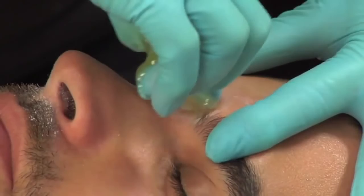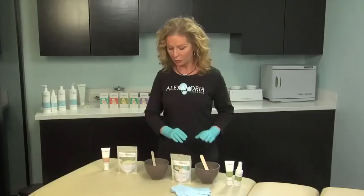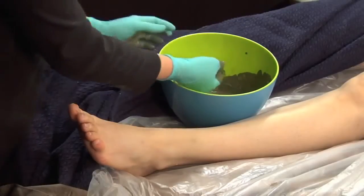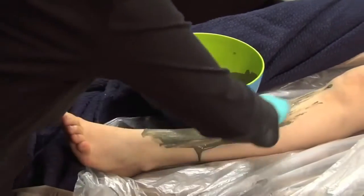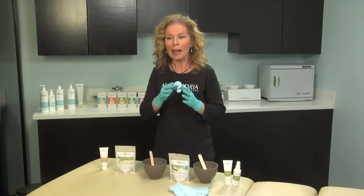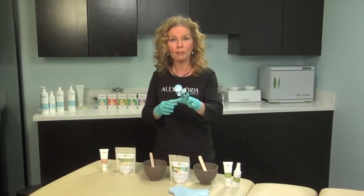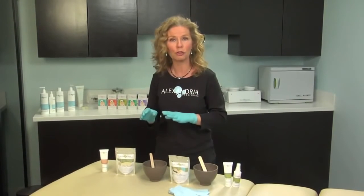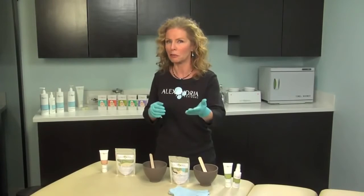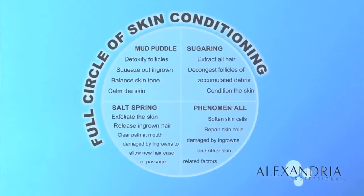So we started with the elimination of the hair, which is a sugaring. Then we have exfoliation, and we have using the mud puddle, which will detoxify, soften, and pull debris out. All these are to help you have your extraction of hair made easier. Not just more comfortable for you, but also easier on a practitioner doing it, which means it's easier for you because the hair comes out quicker without resistance.